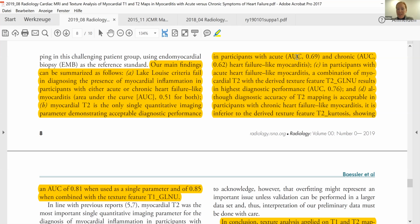Yeah, we did actually. The first study where we entered this texture analysis and where it worked for the first time was in patients with myocardial infarction. So we tried to detect scars on CMR imaging, and this worked quite well. And there are several studies out now by different groups showing that.